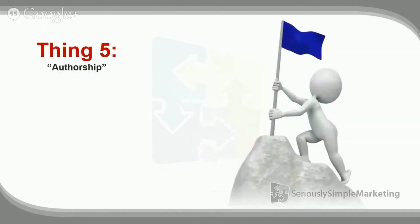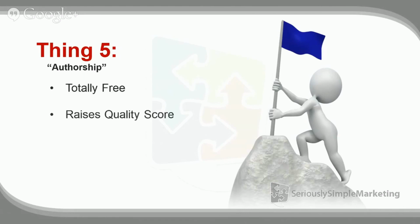Now, thing number 5, authorship. A very incredibly important, often overlooked thing that we call authorship. What this is all about is raising what they call the quality score. And I'm going to show you exactly how this works. It is absolutely free, but this does require Google+. All right, give me just a second here to pull this up.